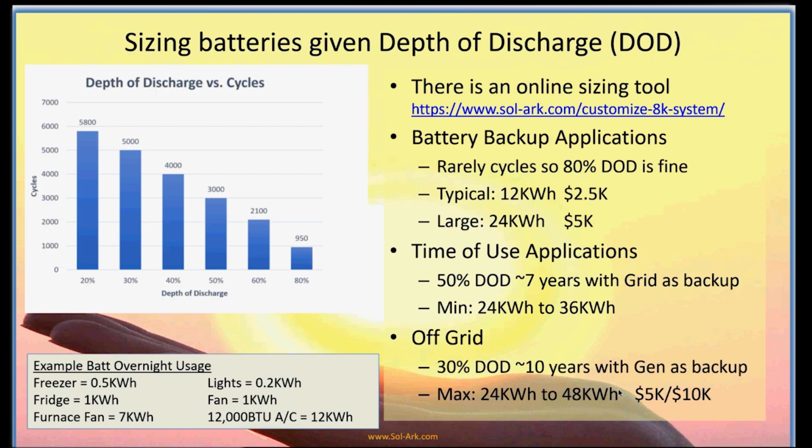And then if we're off-grid, we really want to try and target a 30% depth of discharge so that we can go multiple days without losing our batteries. This way we'll get about 10 years out of them, and we also have a generator backup. So that's where we tend to go large on the strings.